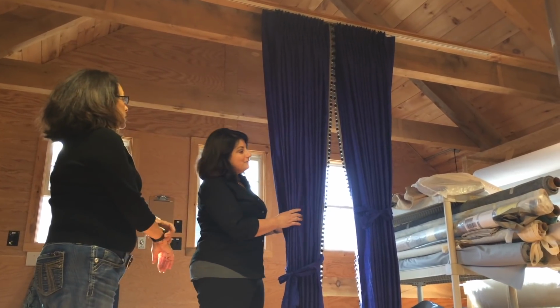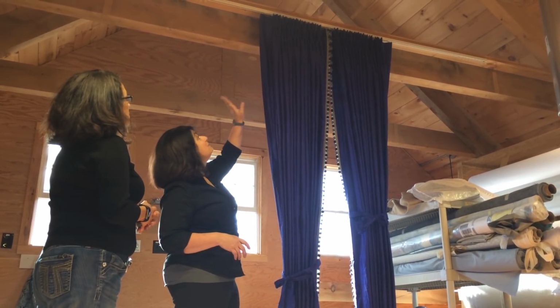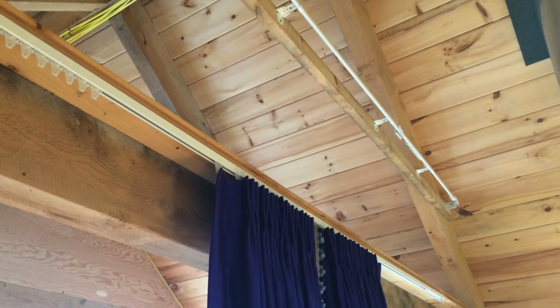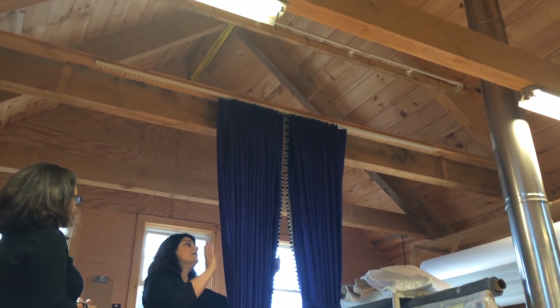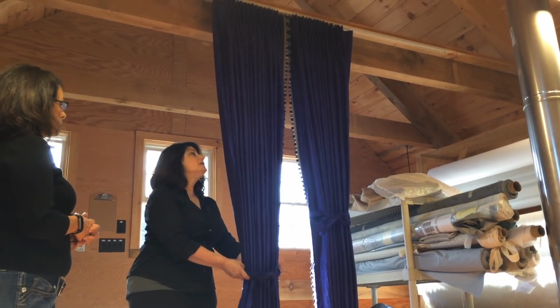So this area we designed to allow our draperies to hang out, and we've got one rod set to 96 and one quite a bit higher than 96. What we do with this is we hang multi-width panels, and then we are easily able to fan fold them and tie them up as you see here.